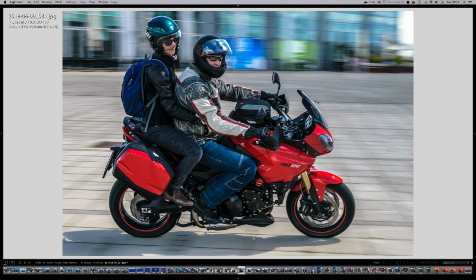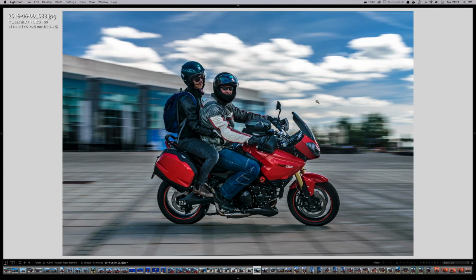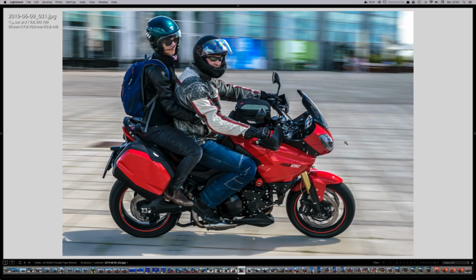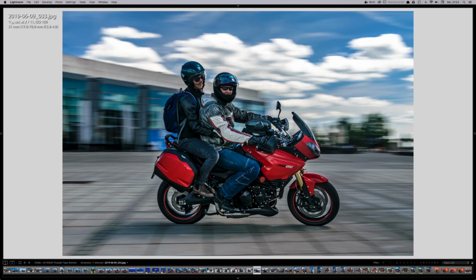Same here. I think that's my favorite because the background is not too distracting. There are not too many objects. For example, here there are still people and so on, and this one gives a nice contrast. You see something of the sky, and the bike is sharp, so that's really a very good job.